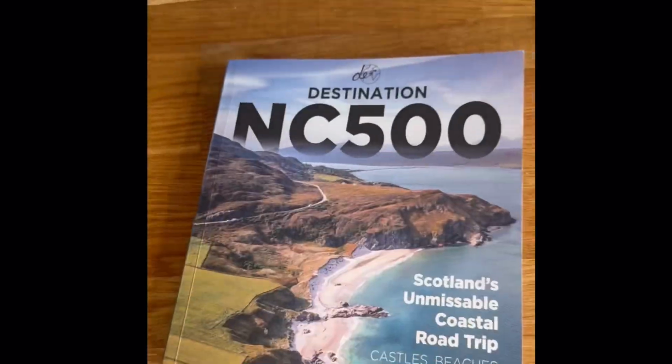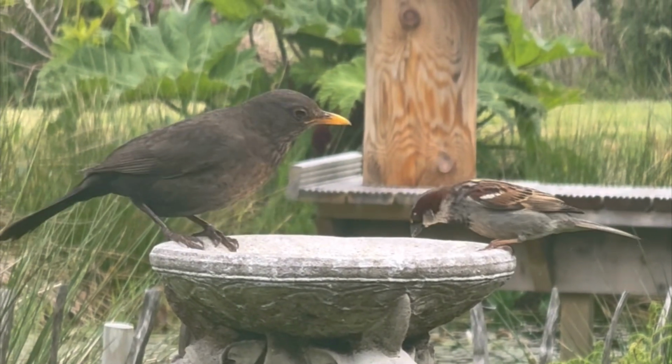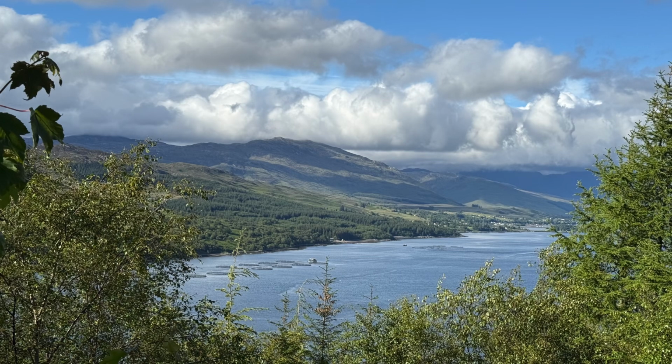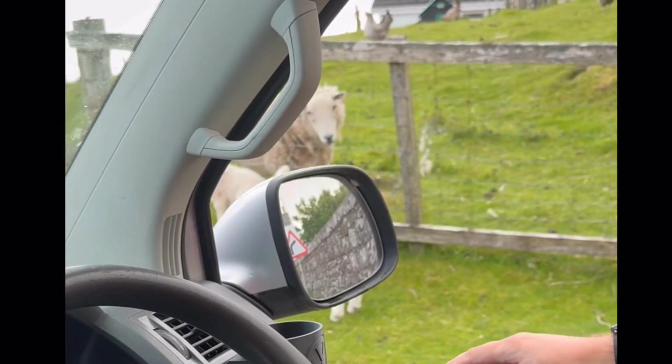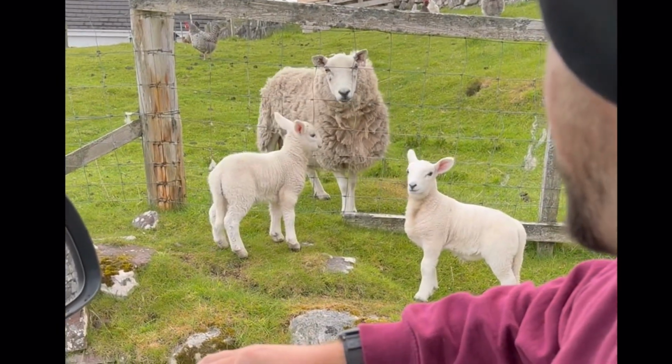The NC500 was officially launched in 2015 by the North Highland Initiative. The goal: to connect visitors with the wild, untouched beauty of the Highlands and bring new energy into its remote communities. In just a few short years, it's become Scotland's answer to Route 66, drawing adventurers from across the globe.